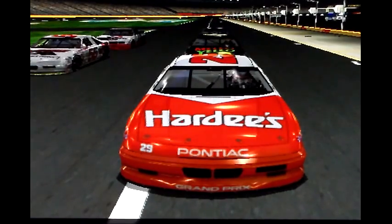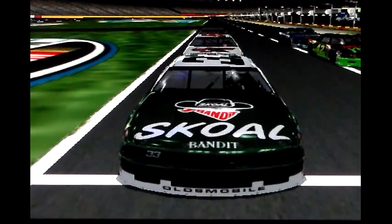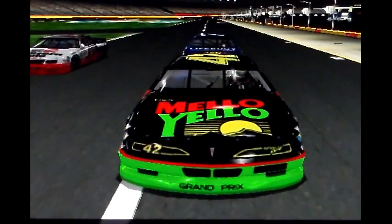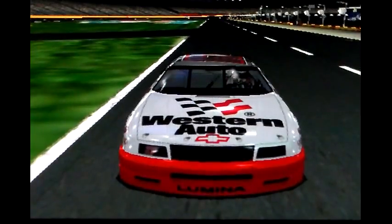And starting alongside of him will be the number 33 Skull Bandage Oldsmobile. He's in this race by virtue of being the second place finisher in the Winston Open. It is Michael Walton in a 91 Oldsmobile. Then it's Kyle Matthews, number 42 Meliella Pontiac, 1992 Pontiac. He got in by winning last season at Sonoma. And the Winston Open winner Nathan Hudson is alongside in the Jasper Engines Pontiac, number 55.